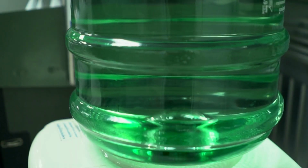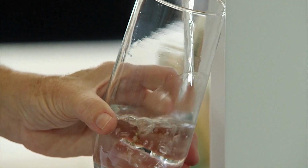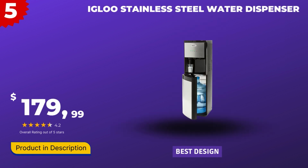Time to say bye to making multiple fridge trips. Kick back with refreshing water straight from the source. Starting at number 5, we have the Igloo stainless steel water dispenser. This model stands out for having the best design, combining sleek aesthetics with functionality.